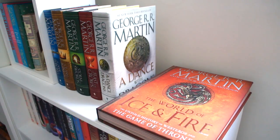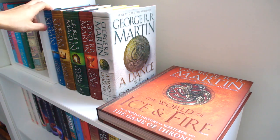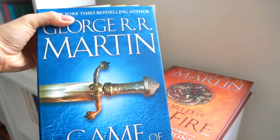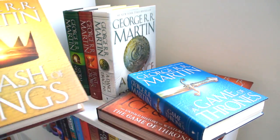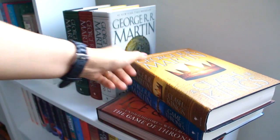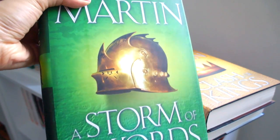Today I'd like to talk about George R. R. Martin's books. I'll show you some editions I have here and I'd like to comment on some things about them. I'd like to start with the American Standard hardcover collection. I think the quality is quite pleasing and the price is reasonable. Here I have A Game of Thrones, A Clash of Kings, and A Storm of Swords.